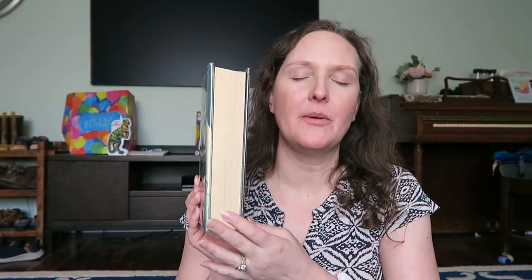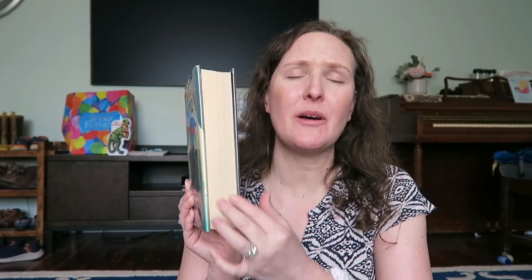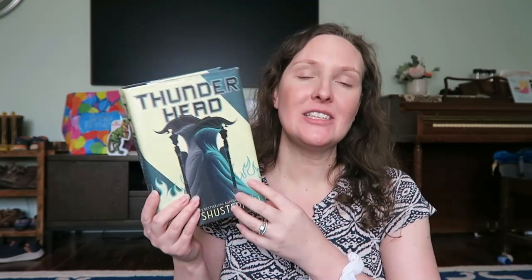And then we have Thunderhead. This is book 2 in the Scythe series, and the beginning and the end were great, but the middle, this book took me forever to get through, like weeks upon weeks of just like, this middle section was so boring. The ending was fantastic. There is a third one in this series that I'm gonna pick up only because of the epic ending. So looking forward to that.